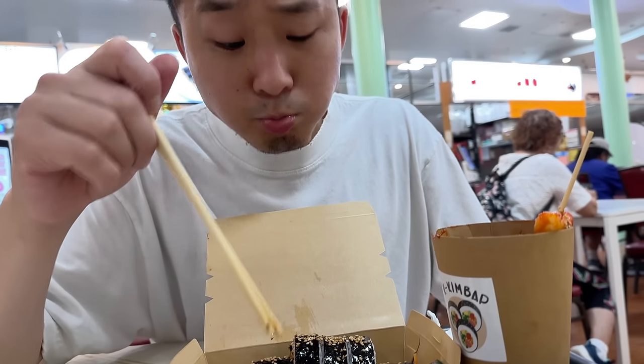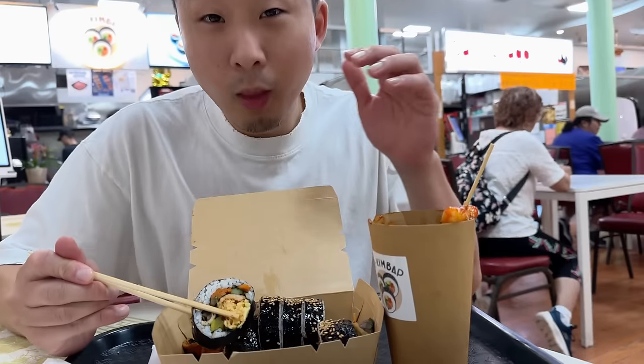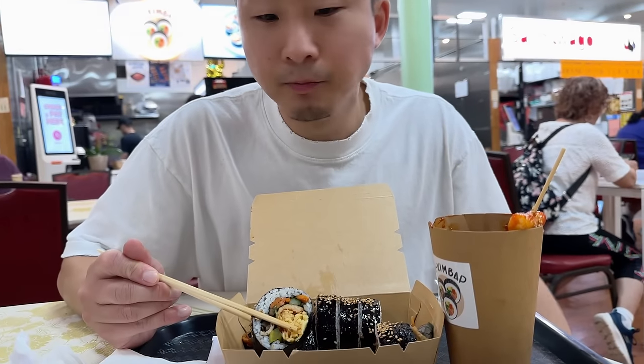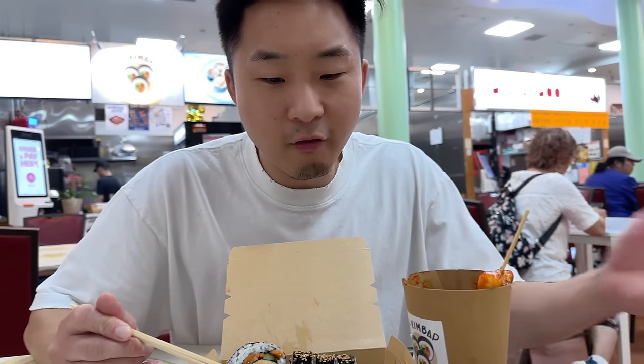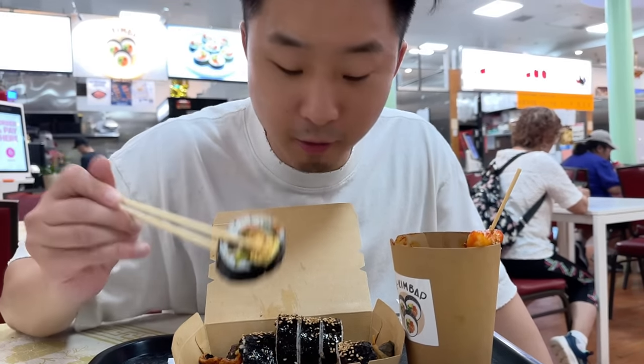Hey, is Korean stuff killing it right now? Bro, I like the explosion of all these Korean street snacks out here. You even have Korean barbecues popping up around Chinatown area. So honestly, this was a great addition. Check out K Kimbap in the Mott Street Eatery.